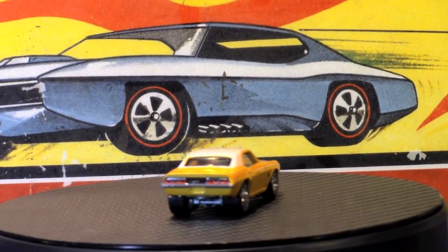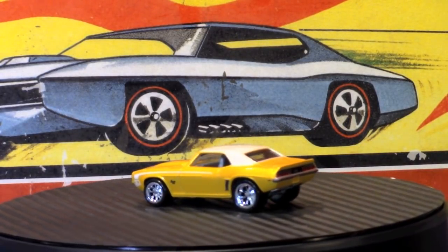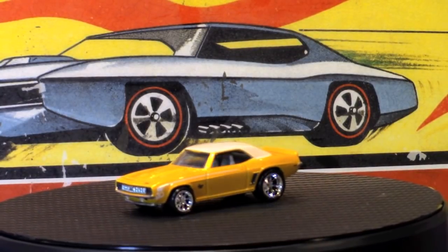Car number 9 out of 10 is the 1969 Chevy Camaro, as Foxy barks in the background. Foxy, hush. Shh, I'm filming. Hush.